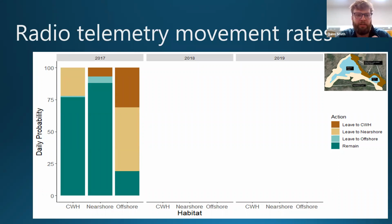For these stacked bar plots, we'll go through 2017, 2018, and 2019. The daily probability is on the y-axis, and the x-axis is the habitat, either coarse woody habitat, nearshore, or offshore. The colors correspond to whether they are leaving the coarse woody habitat, or leaving to, so traveling to the coarse woody habitat, which is dark brown. Light brown is moving to the nearshore. This light blue is leaving to the offshore area.